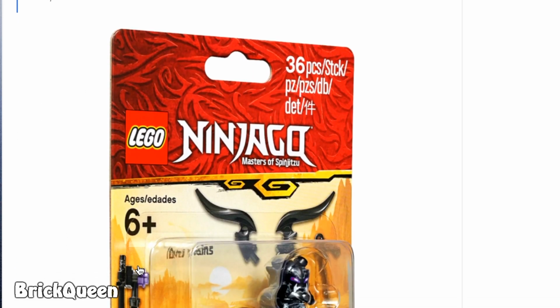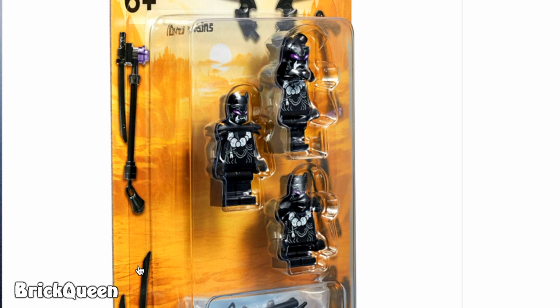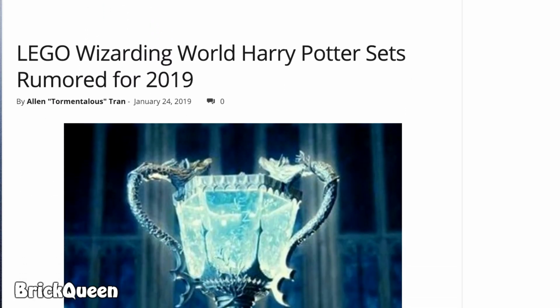I mean that's great and all, but what I think is funny, am I the only one that thinks that these figures look like Bizarro World Black Panther or something? Or maybe Black Panther henchmen or something like that. I mean, just the look of the figures really reminds me of Black Panther. Don't know if that's just me or not. Just throwing that out there. Now back to Harry Potter.